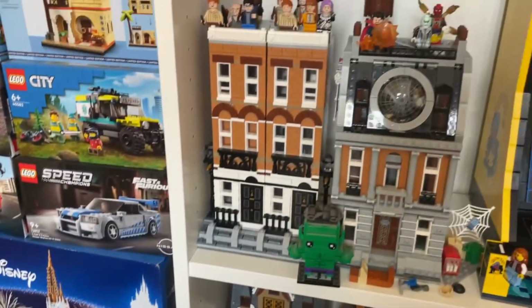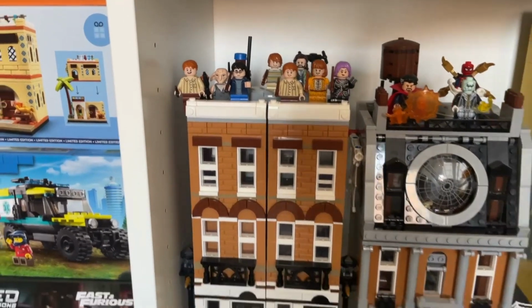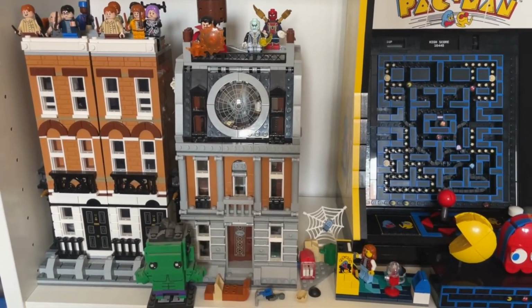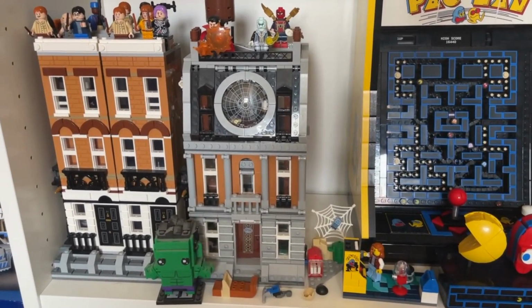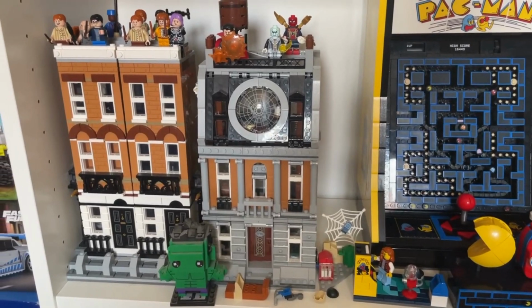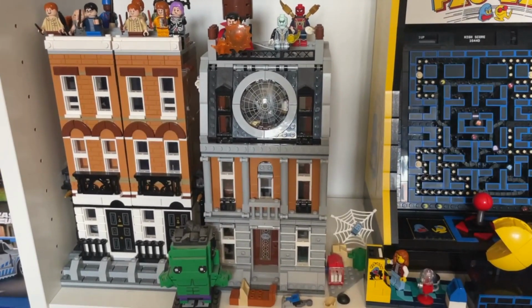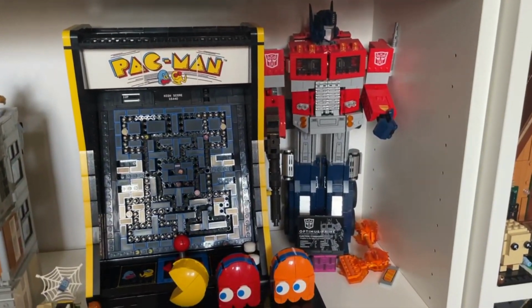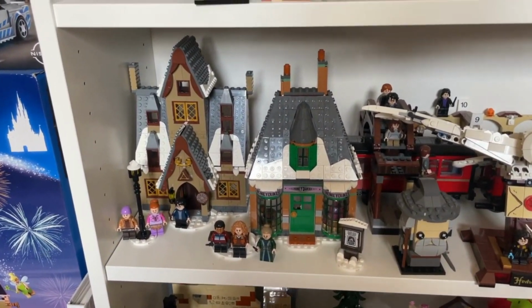Moving on to my first cabinet, I have 12 Grimmauld Place here, with all the minifigures on top. The original Sanctum Sanctorum, I believe this was from 2017. Very cool set. Obviously it's been vastly updated now with the huge Sanctum Sanctorum modular set, but still very good for when it came out. I've got Pac-Man, Optimus Prime. Moving down, I've got my Harry Potter shelf.